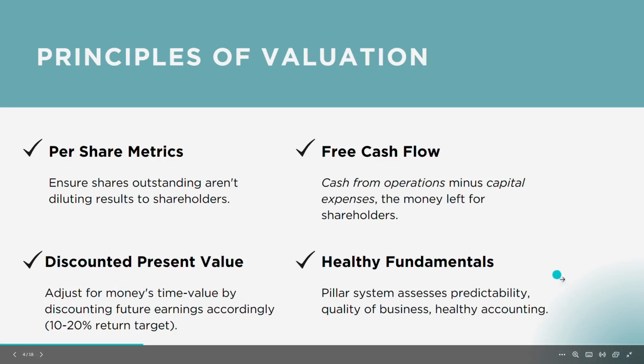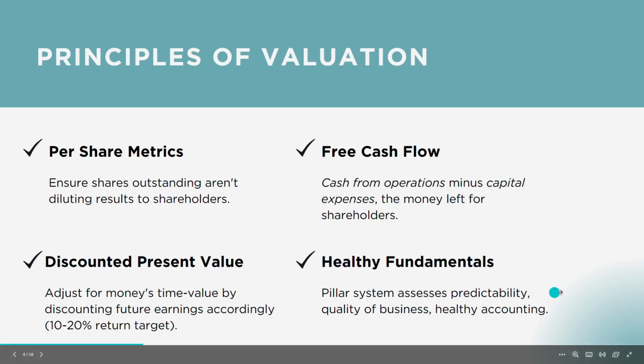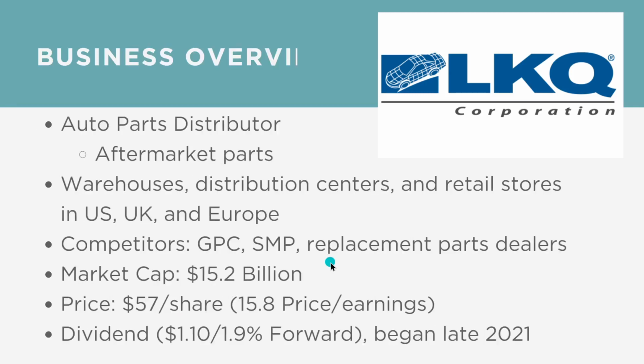We also want to make sure this company is stable. It has projectable free cash flow, that it doesn't fluctuate a lot, like, okay, all of a sudden it could become unprofitable at any moment, or it's very cyclical. We want to make sure it's fundamental, it's consistent, it has a healthy balance sheet, and those kinds of things that all of a sudden could cause us problems. We go through a process to check the fundamentals using our pillar system. So I'll get to that later as well.